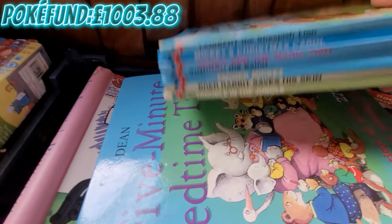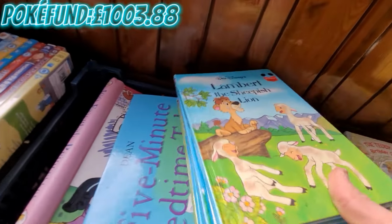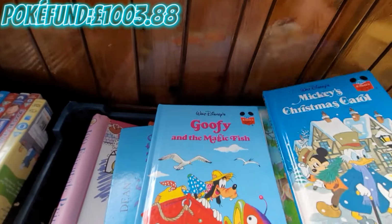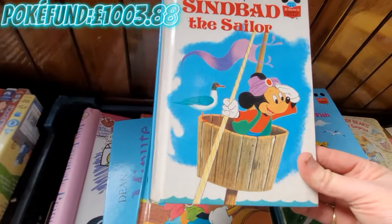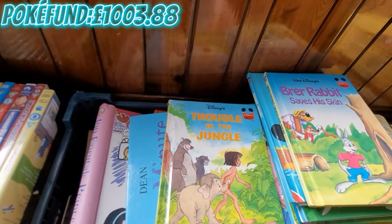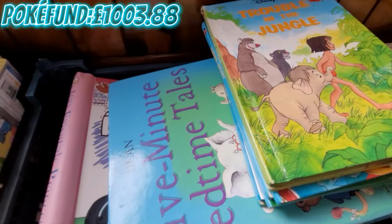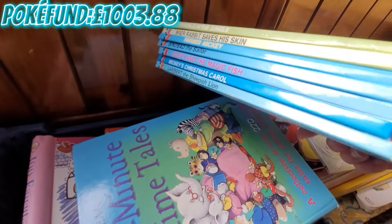Guys, I spotted this bundle of vintage Disney books. Look at that one, Lambert the Sheepish Lion. They're all going back to the 1980s and 70s. So they'd be a nice little bundle. Maybe bring someone's childhood back. Grey Rabbit. Travelling in the Jungle. I just counted it now, there's about 70, so it's about 70 pence, so not bad.